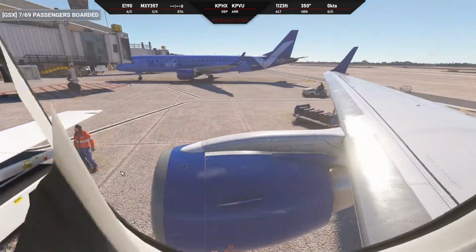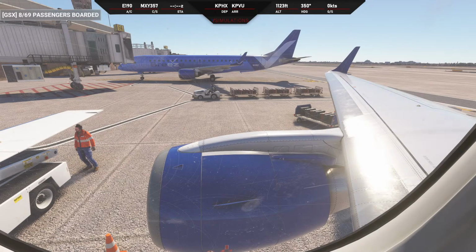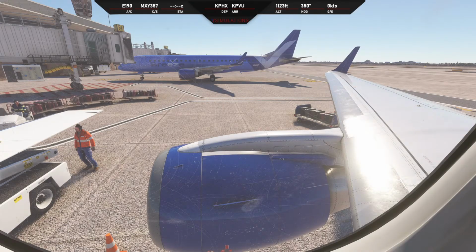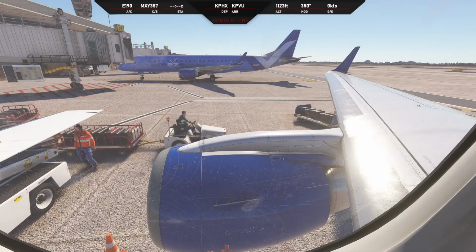Now, on my cruise sector, I was able to select 8.4 Mach. Is that legit? I feel like that's a little sus. I don't remember it being that fast, but I could be mistaken. Alright, 190, hold on. ERJ-190 differences.